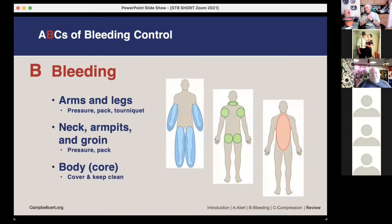There are a few places that we can and cannot deal with. When it's in the extremities, which is arms and legs, we can apply pressure, we can pack a wound, and we can apply a tourniquet. I will go over all those in a moment. But this is an important delineation, because if it's in an armpit, the neck, or the groin, we don't use a tourniquet. We apply pressure, we can pack a wound. And for the purposes of Stop the Bleed, while those of us that have more advanced training have things we can do, we're telling you the following.